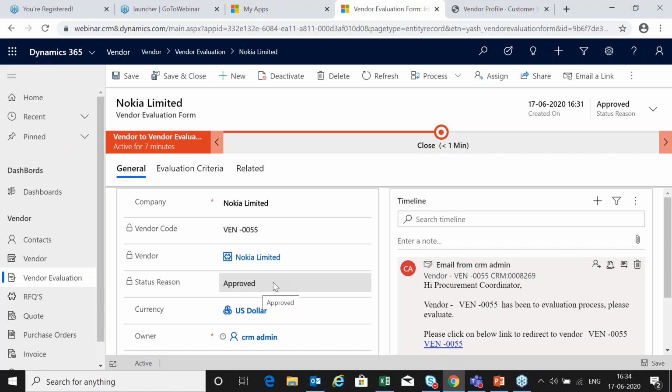And also this is not only for the vendor evaluation process, it can be for any business. It can be your customers. You can have a Microsoft Dynamics CRM portal for your customers. You can have it for your vendors. You can have it for your agents. If you're a school, you can have it for your parents. The possibilities are many. The thing is, you don't have to buy more licenses for these people.